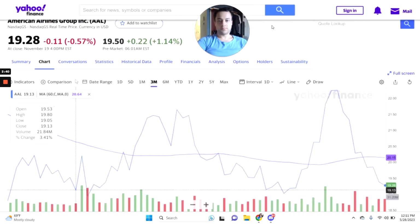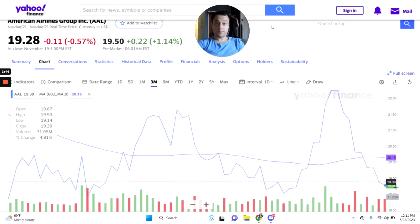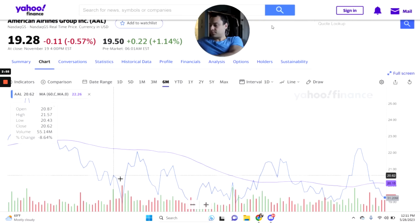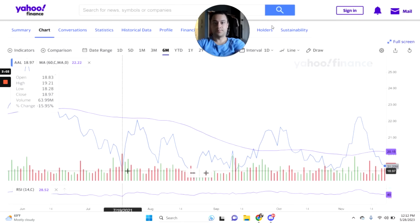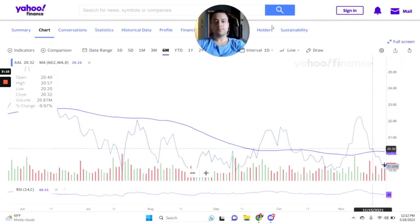So taking a look at American Airlines, it has had some volatility. However, what I've noticed is as soon as it jumps up, it always tends to fall back down. In fact, if I go to the 6-month chart, it pretty much hasn't gone anywhere in the past 6 months. I mean, sure, it did start off around $25, but if you take a look right over here, I'm going to scroll down right now, around July 19th, this stock is still trading where it's been on July 19th. So for the past 4 months, this stock has gone up, down, up, down. It's pretty much traded sideways, gone up and then back down, up and then back down.